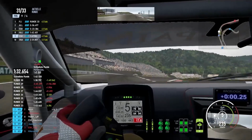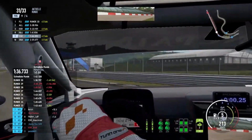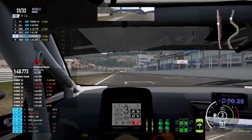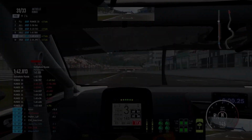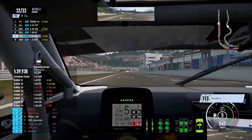After the pit stop, the car didn't feel the same, and we were very lucky with this. After this huge crash, we managed to get P9.